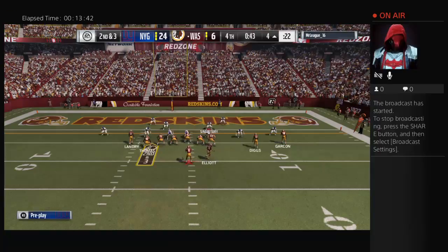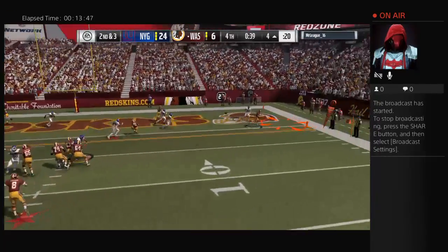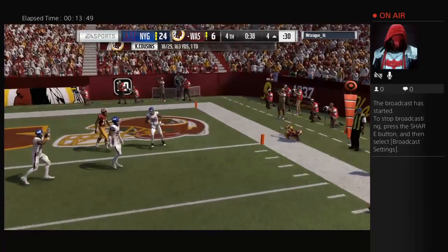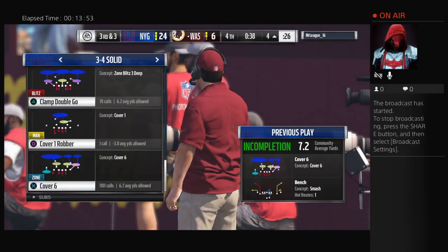And now it looks like they're going to be in the hurry-up. Let's go! Again, it's Cousins. And they're not able to hook up there. Incomplete. Pierre Garçon, the intended receiver. And it's 3rd and short.